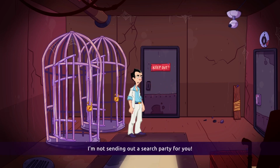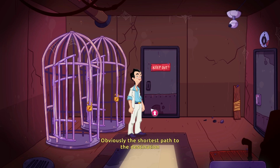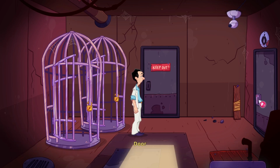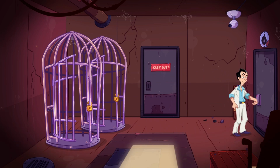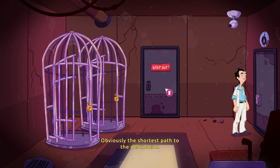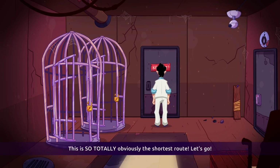I'm not sending out a search party for you. Then I'll just go along. You're in for a big surprise, Faith. I can't wait to see what Nari has planned. I'm sure that card reader is for this door. Locked. This is so totally, obviously the shortest route. Let's go.